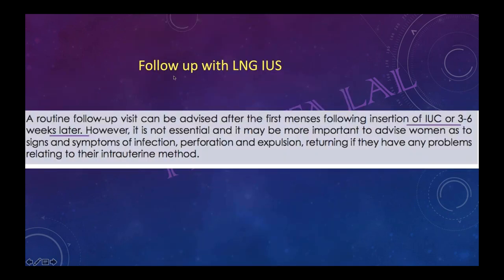Good. Sometimes you will find a question in the exam about when the patient has to be followed up. Either she can be called after the first menses, or she can be called 3 to 6 weeks later after insertion. So this will be the answer. Apart from this, whenever insertion is done, we always give them safety advice. If any sign of infection or any sign of perforation is there, she can come anytime. And if she has no problem, then follow-up will be done after the first period, or 3 to 6 weeks later on.